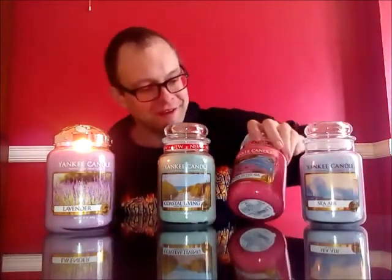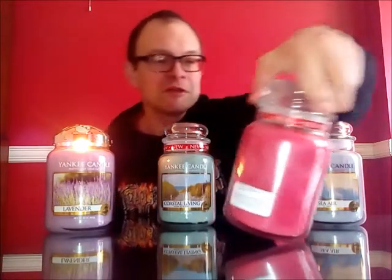Now this one, Garden by the Sea, wouldn't have been one I'd have chosen. But number one, the label looks too similar to Riviera Escape to me, and I wondered if it was going to be a similar type of fragrance, but it couldn't be more different to Riviera Escape scent-wise. And wax-wise, it's a strong pink.